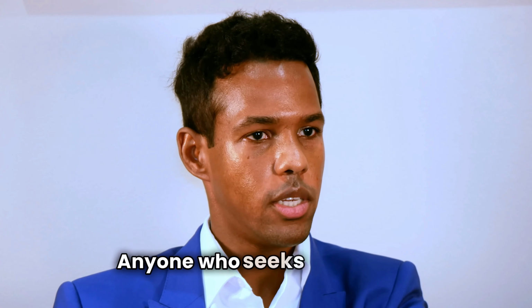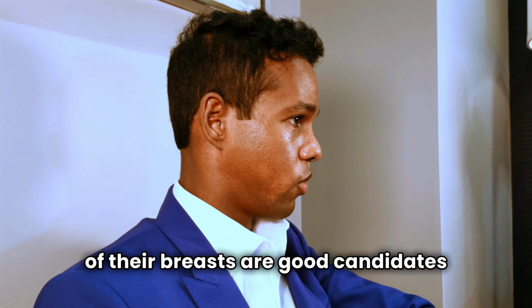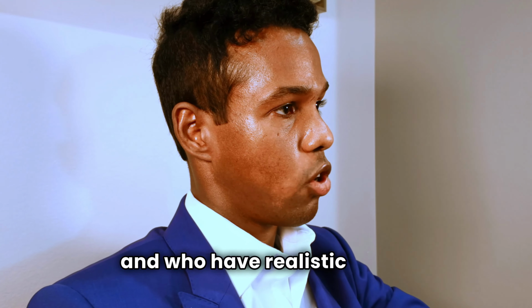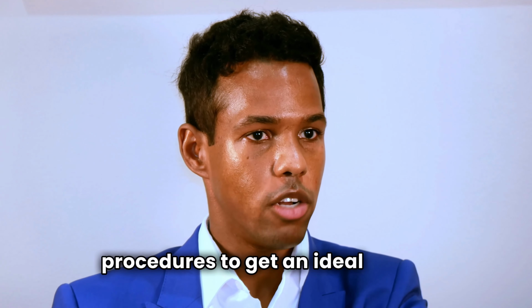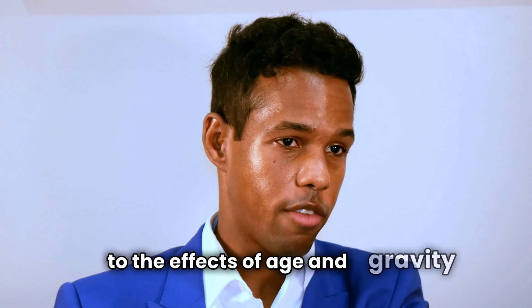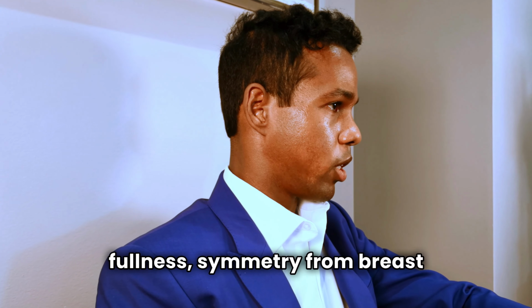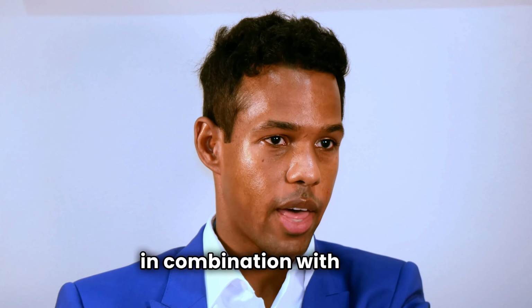Anyone who seeks to improve the size, shape, and symmetry of their breasts is a good candidate for breast augmentation. Also, people who are healthy and who have realistic goals. Sometimes people need additional procedures to get an ideal result. If they had changes related to the effects of age and gravity, or changes related to pregnancy and breastfeeding, then they may benefit from improvement in volume, fullness, and symmetry from breast augmentation, but they may also benefit from a breast lift, often in combination with that.